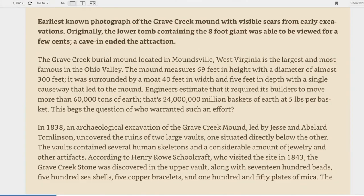In 1838, an archaeological excavation of the Grave Creek Mound, led by Jesse and Abelard Tomlinson, uncovered the ruins of two large vaults, one situated directly below the other. The vaults contained several human skeletons and a considerable amount of jewelry and other artifacts. According to Henry Roy Schoolcraft, who visited the site in 1843, the Grave Creek Stone was discovered in the upper vault, along with 1,700 beads, 500 seashells, 5 copper bracelets, and 150 plates of mica.